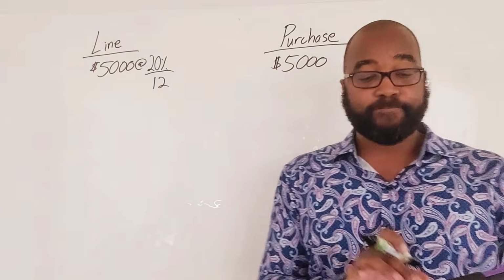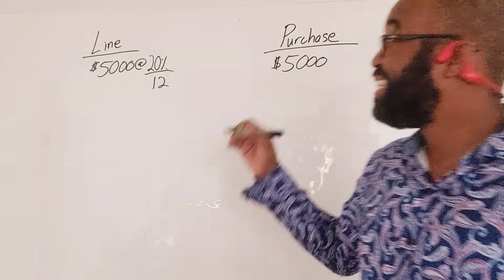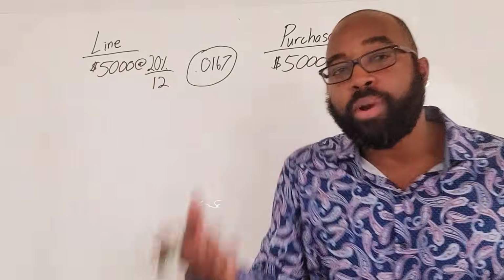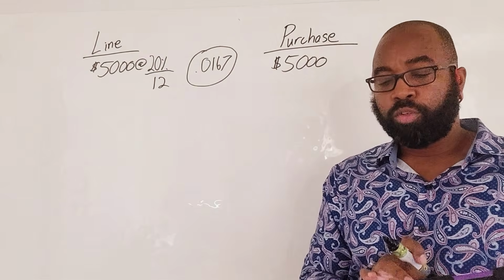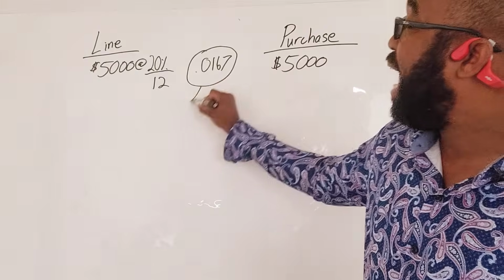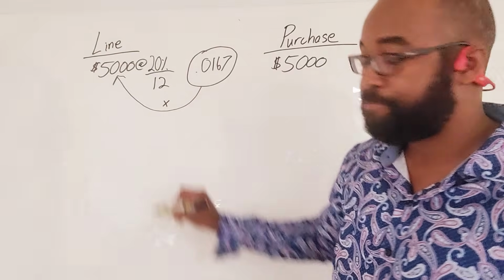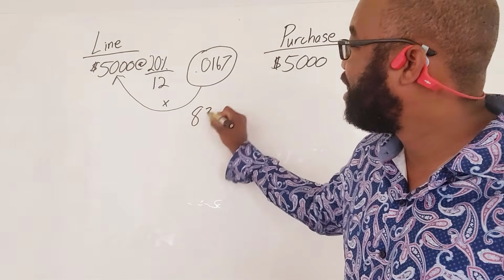So here we have the calculator. 0.2 divided by 12. All right, so it's 0.0167. Let's circle that number. Very important. Then we are going to multiply by our balance of $5,000. If we multiply our interest by the balance, which is now $5,000, multiplication is simple, $83.33 each and every month.